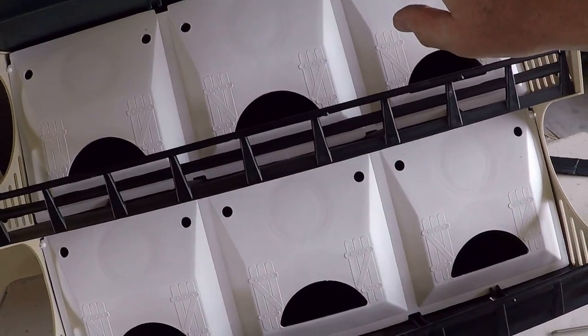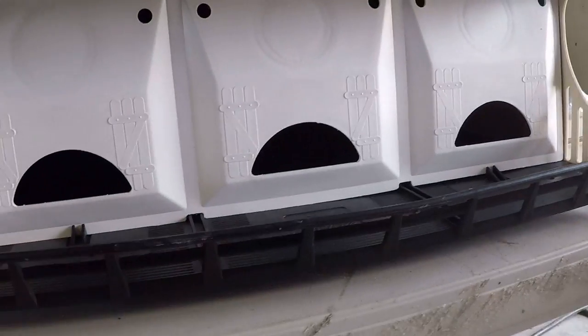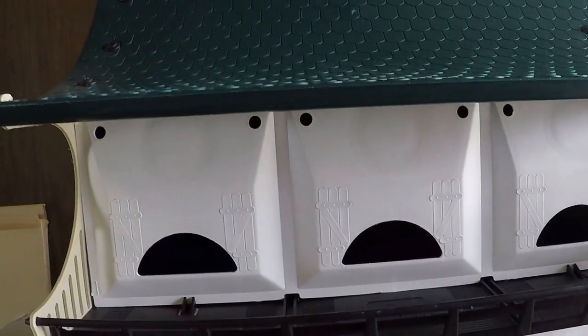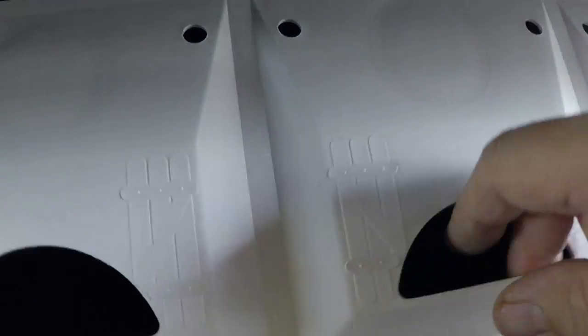I've got it tilted up here, but in fact, let me set it flat and show you a few things about this. When you want to clean it, you can raise that up like that and get in here and clean. Now, this has a hole all the way through here. If you can see that, there's a hole. It goes all the way through to the bottom.